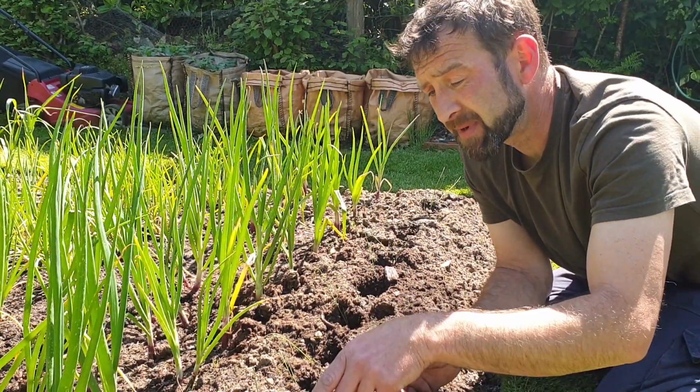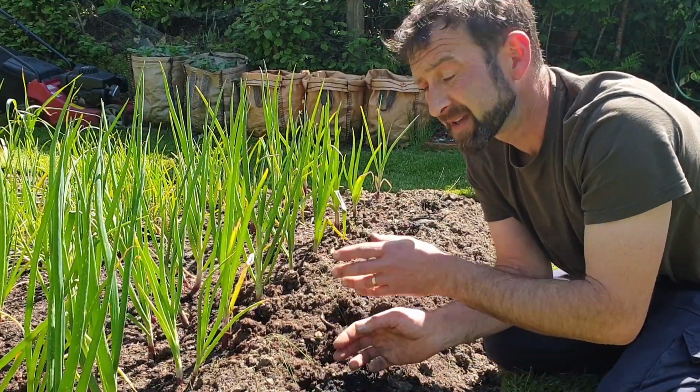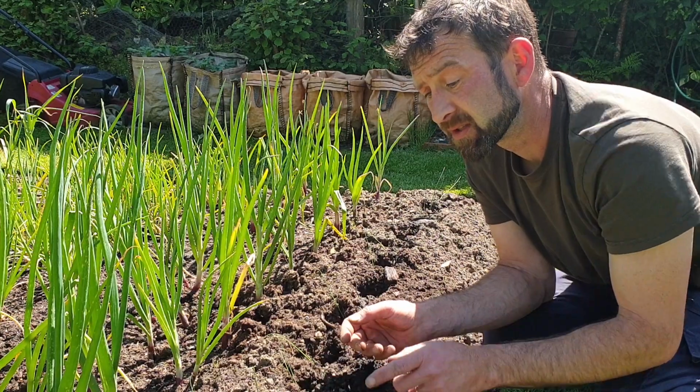Now the great thing about that, when you water, you can see the roots get dragged down and the soil wash down around them. Now, you don't fill these holes back in, you just let it naturally occur. They will actually start to fill up the hole themselves. And this is what gives you that nice little white stem on the bottom.